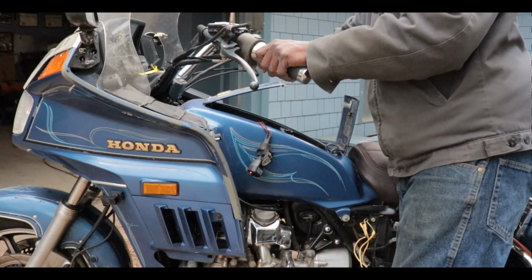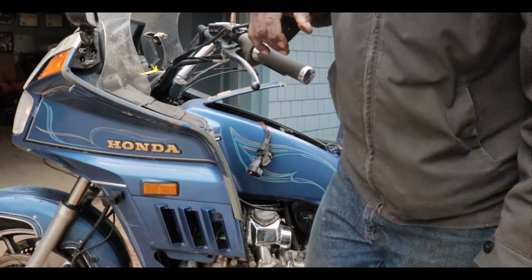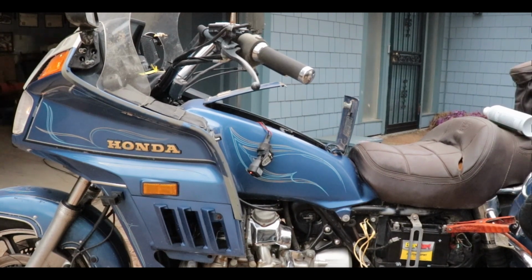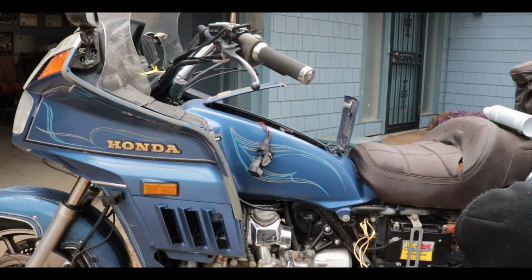It won't even turn over fast enough to crank it. So that means we'll be getting a starter. Try it one more time. I don't even think we were getting a connection from it.